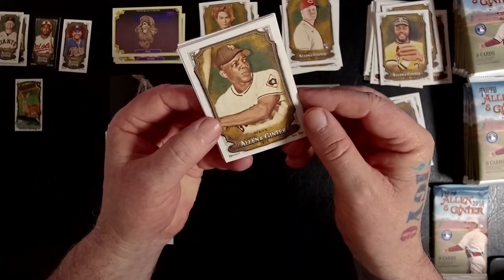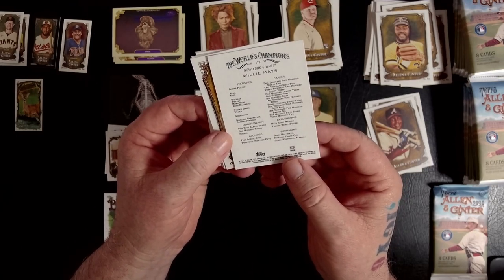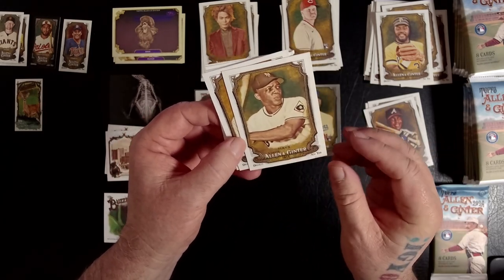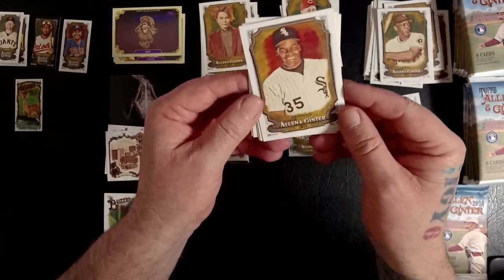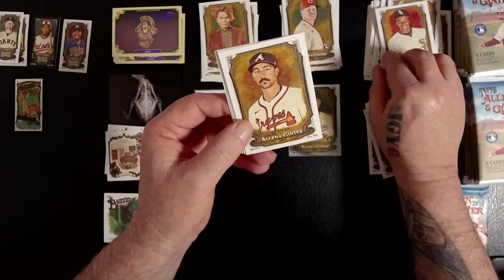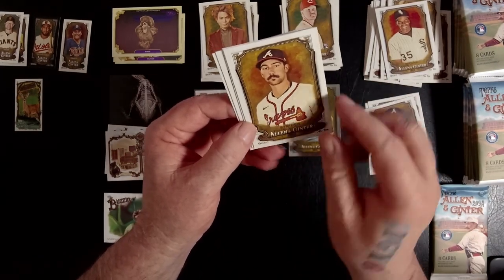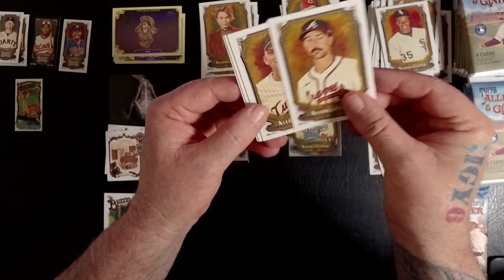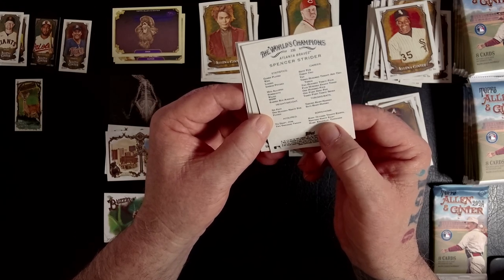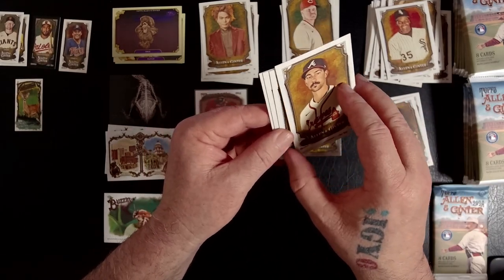Mays. New York Giants, Willie Mays. Born May the 6th, 1921. Thomas, Sox, Frank Thomas, Strider. So this, to me, that looks old. That looks like it's probably in the 40s, 50s. October 28th, 1998. Okay. Looks good.